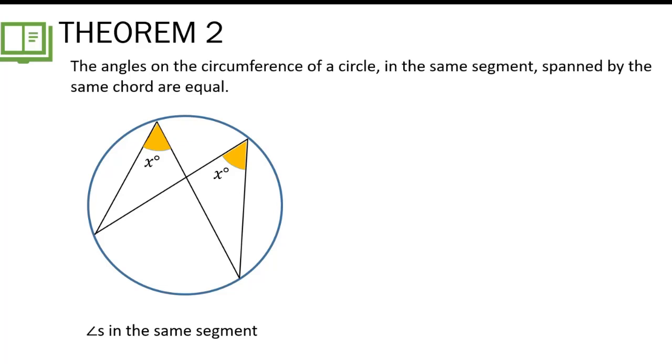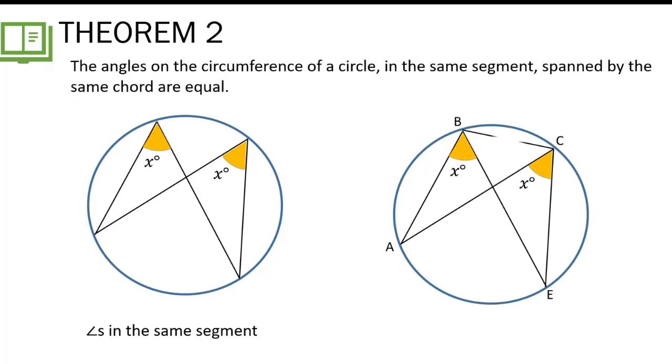And if I do a little bit of manipulation, I could draw it upside down and I would get a whole bunch of equal angles. So we can see that the dots are going to be the same, the stars are going to be the same, and the crosses are going to be the same. And for this one, we affectionately call it the bow tie theorem because we're looking for a bow tie. But just remember that you're not ever going to use bow tie as your reason. Your reason is angles in the same segment.